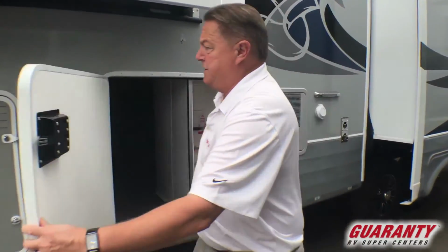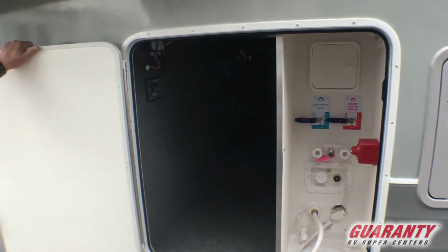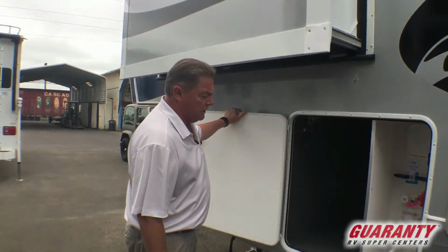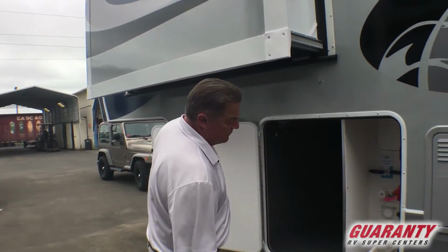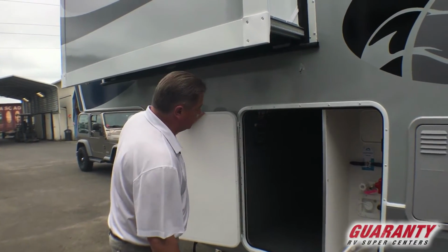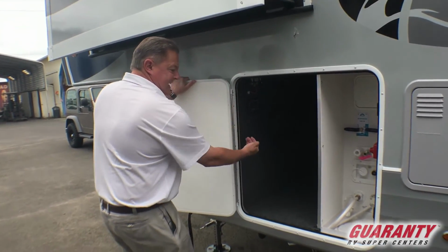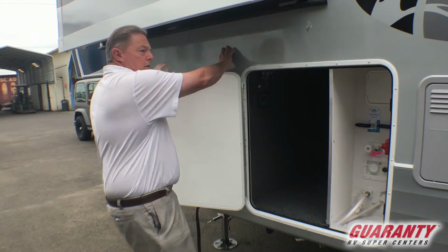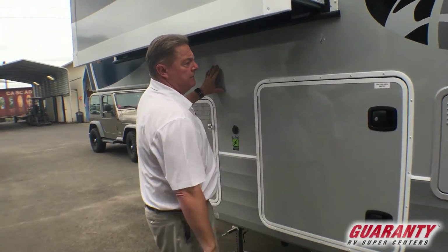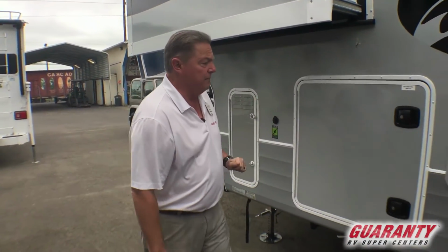The basement storage here, our docking station with nice good quality battery disconnect switch, outside shower that's hot and cold, low point drains, freshwater hookup, water bypass switches. Our electrical panel for our auto leveling is inside the basement, therefore it's not getting wet where you see some of the other products that the control panel's on the outside, just waiting to get wet and malfunction on you. These guys put them inside, makes it really nice.